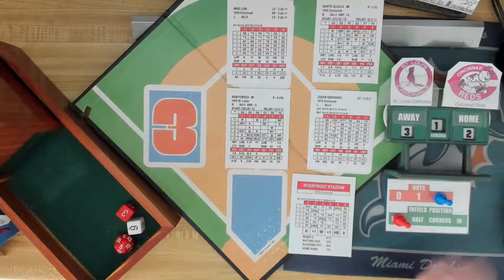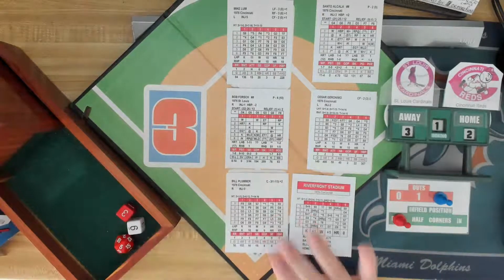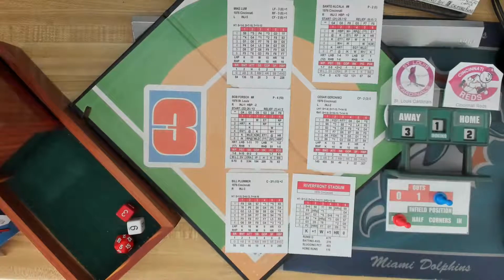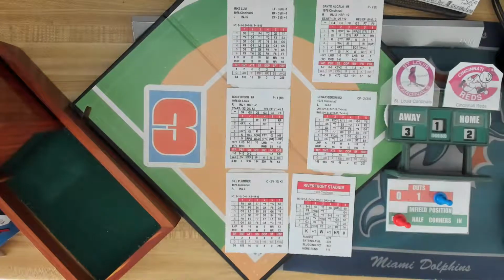Runners at first and second, and they're now 3-2 ball game. That will bring up the catcher for the Reds in this game, Bill Plummer. Johnny Bench played in the first one. 248 average, 4 homers, 19 RBIs. Plummer gets the call behind the plate.